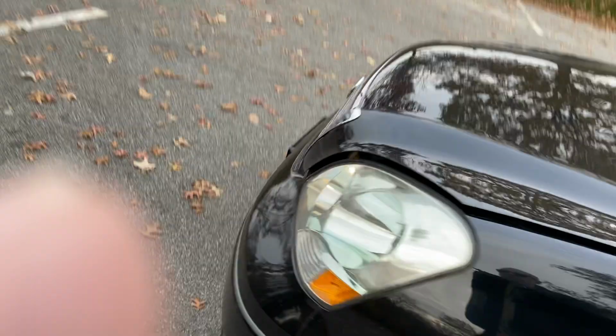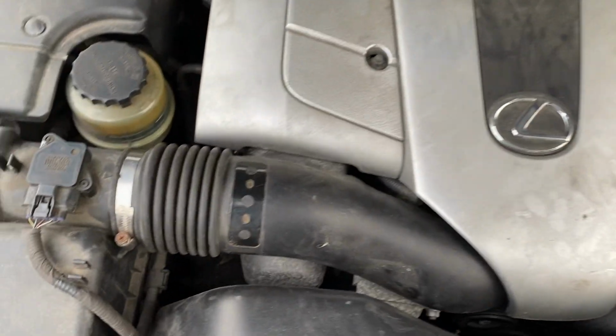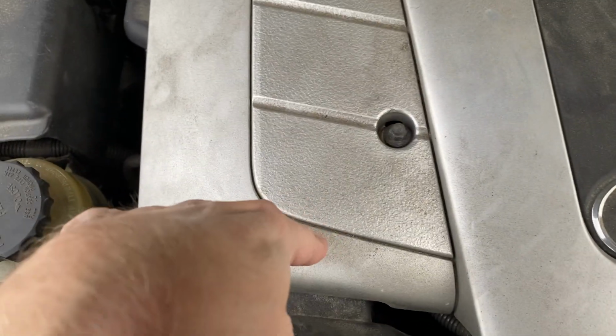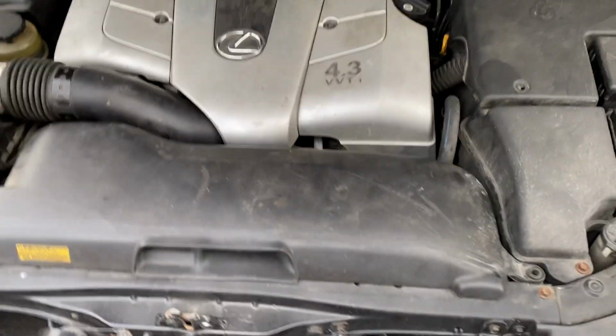Sounds nice and quiet. You can probably see a bunch of the hail. Let me go ahead and pop the hood and show you that. It basically sounds good. I don't think you can see, no, it's all covered, but right under there was the sensor that I replaced, and that restored smooth operation of the engine.